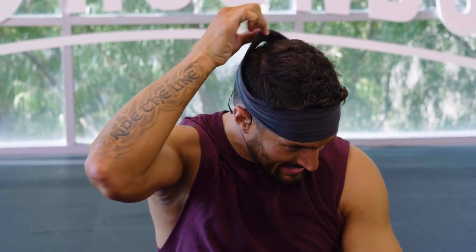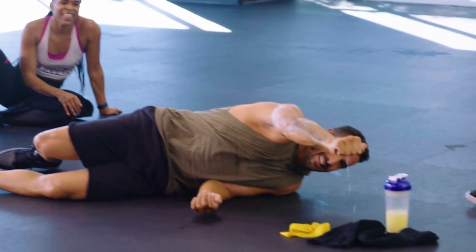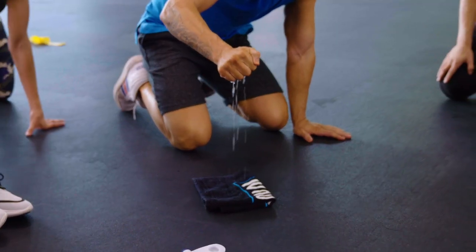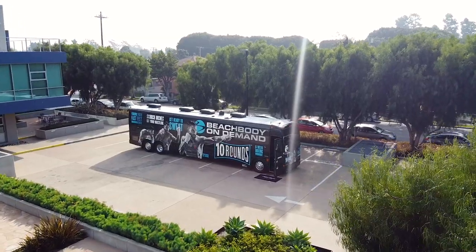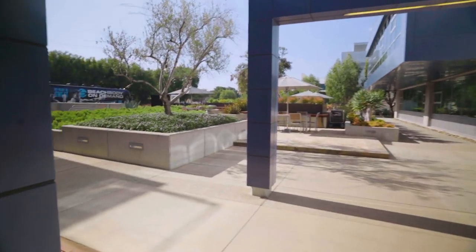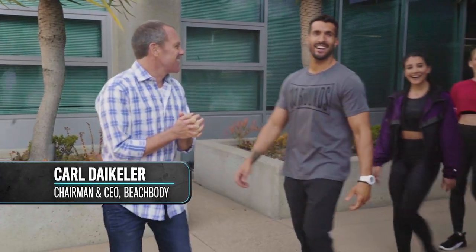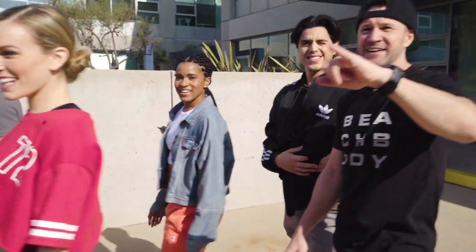We have developed what we call a sweat test, where at the end of every boxing round, I'm taking off my sweatband and I'm wringing it out. And it is so gross and nasty, but that's how much sweat is happening in just 37 minutes. It's ridiculous. Seeing the 10 Rounds bus for the first time, I was speechless. I've never seen anything like it. Check this baby out. That is insane. I think it tells the story, right?